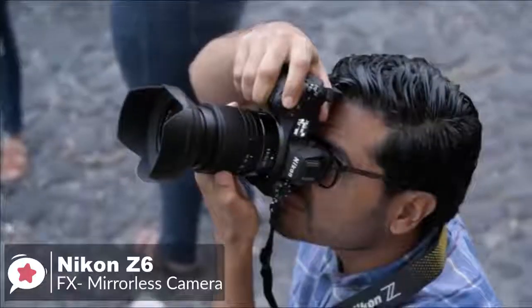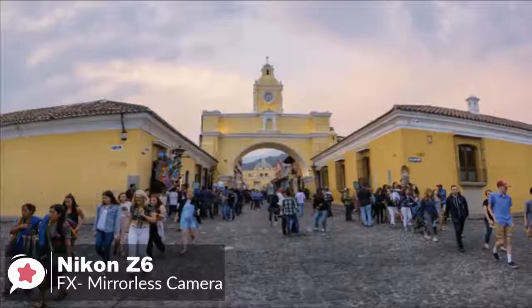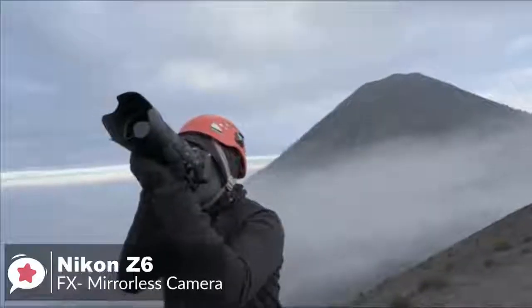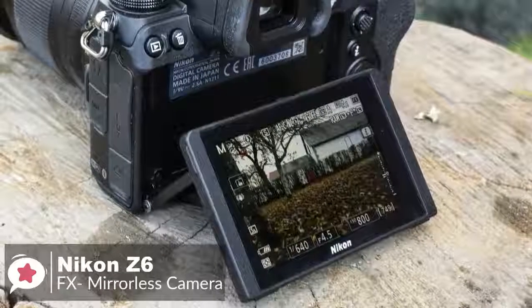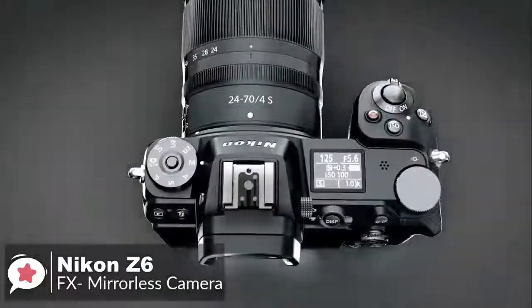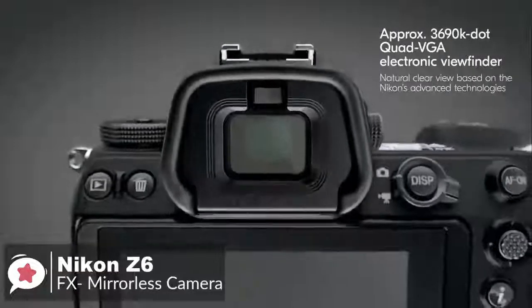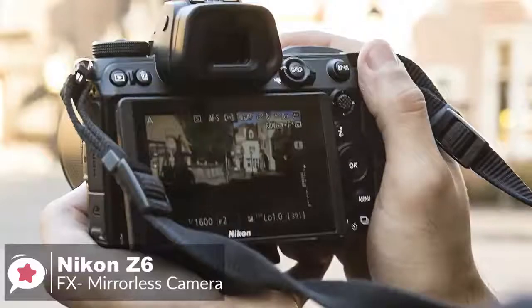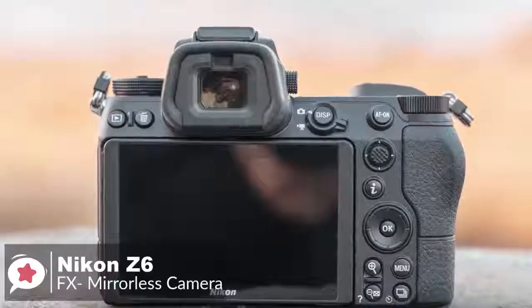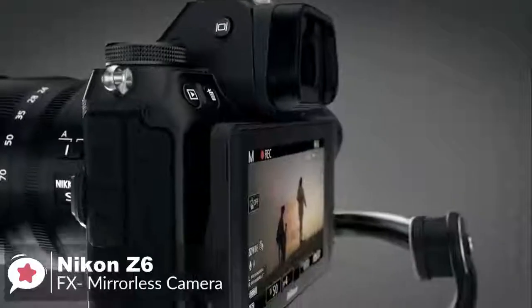It has an ergonomic grip and other shaping factors to make the handling of the camera super easy even for an extended time period. Moreover, for comfortable eye-level viewing, the Nikon Z6 has a 3.6 million dot electronic viewfinder. And to get a sharp and clear image, it has a high 0.80x magnification and Nikkor optics. The viewfinder is coated with fluorine, which makes it super easy to clean.